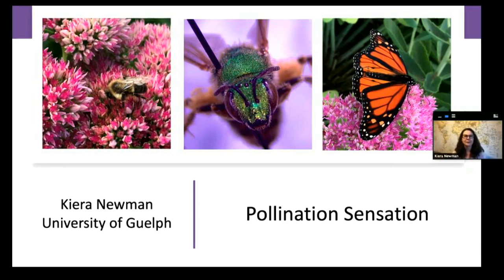So you can see on my first slide here, I have 3 pollinators. You probably recognize the bumblebee there in the sedum flowers. Bumblebees are about honeybee size or a little bit larger. The queens are quite a bit larger, but they're definitely fuzzier. So you've probably seen those out and about.